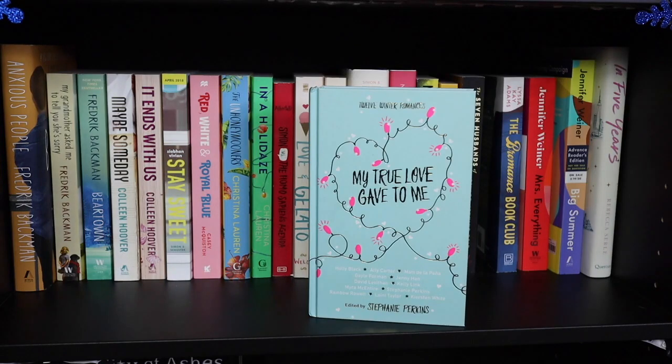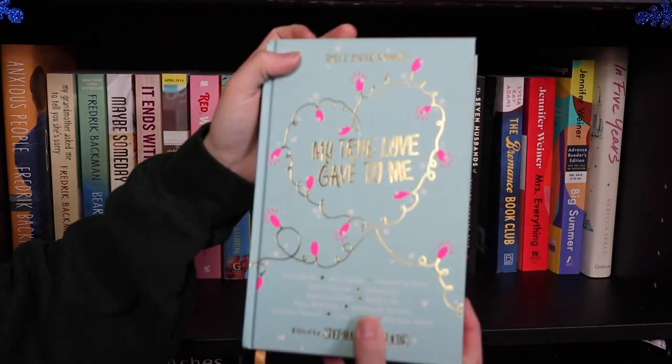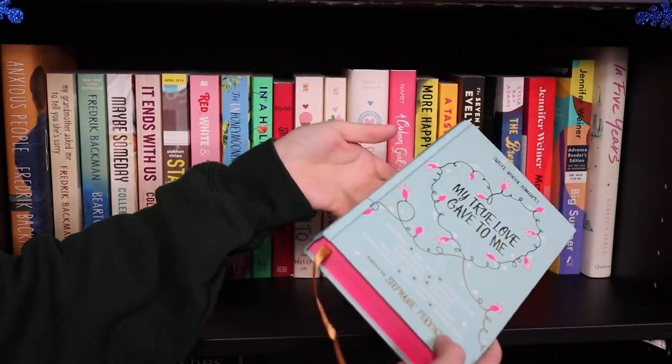My True Love Gave to Me. We've got Holly Black, Ally Carter, Matt de la Peña, Gayle Forman, Jenny Han, David Levithan, Kelly Link, Myra McEntire, Stephanie Perkins, Rainbow Rowell, Laini Taylor, and Kiersten White all in here. This is one of the most gorgeous editions ever. I know this was all the rage back in 2012 or 2013, whatever year this was.